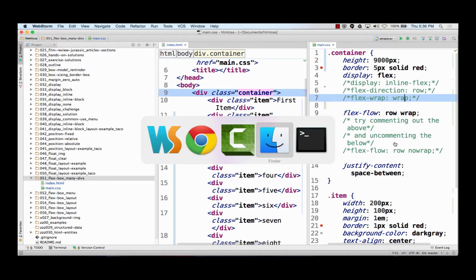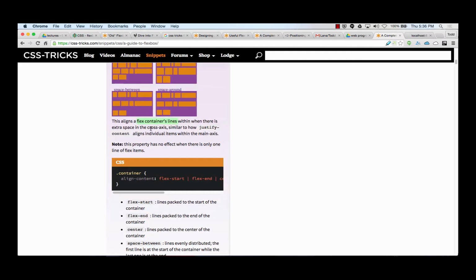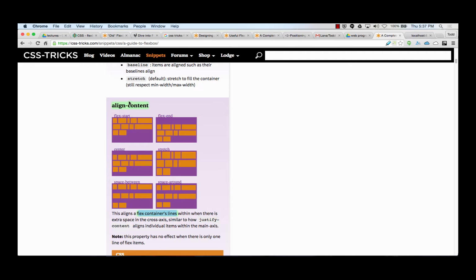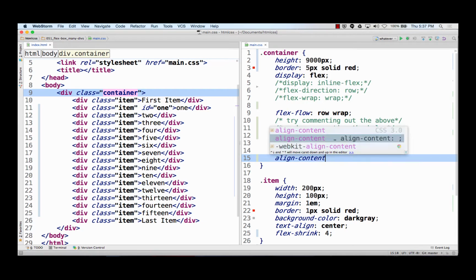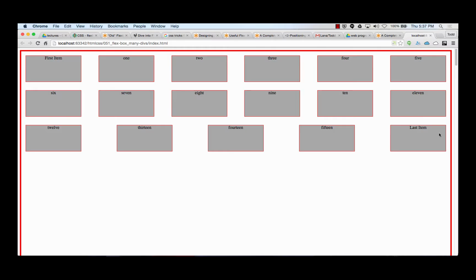Whoa, it's like totally wacky now, row, wrap. Took up all the space. And I could fix that because there's one more setting here. There's justify content, align items, and then when I have many lines, flex container's lines, how do I want all of my lines treated if they're wrapping across many rows? I could do space around, space between all the lines. I'm going to do flex start. So align content, flex start. Nice.